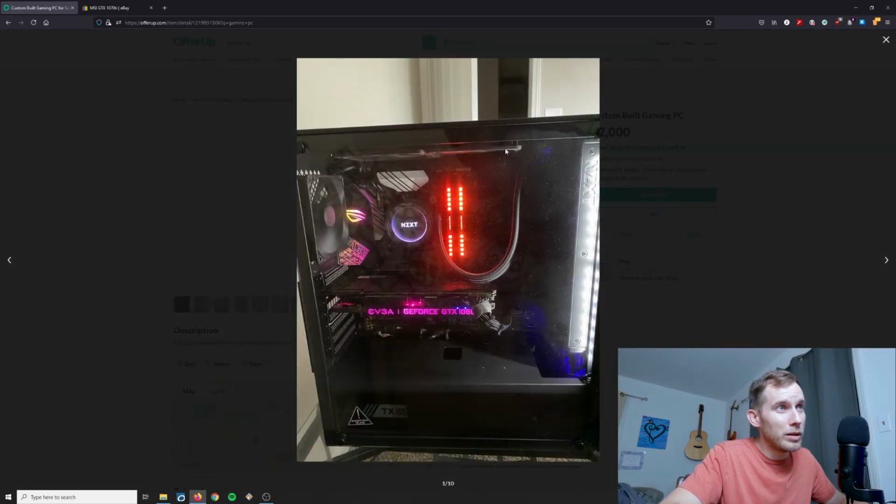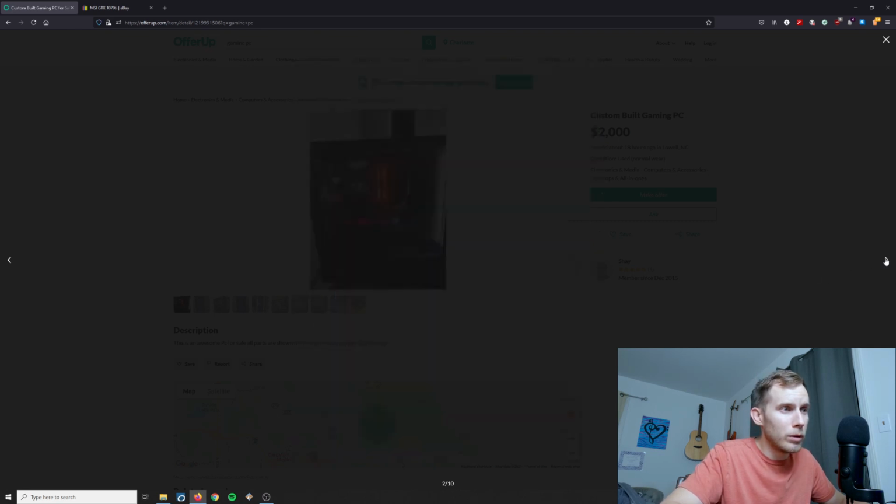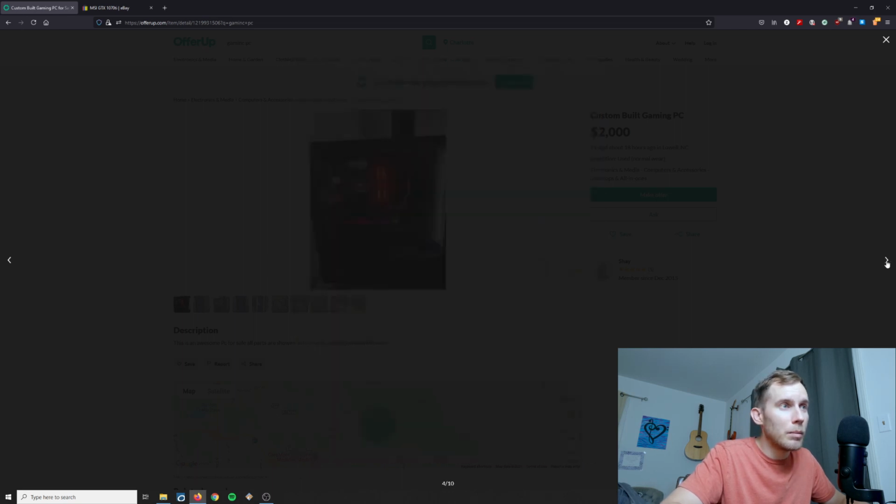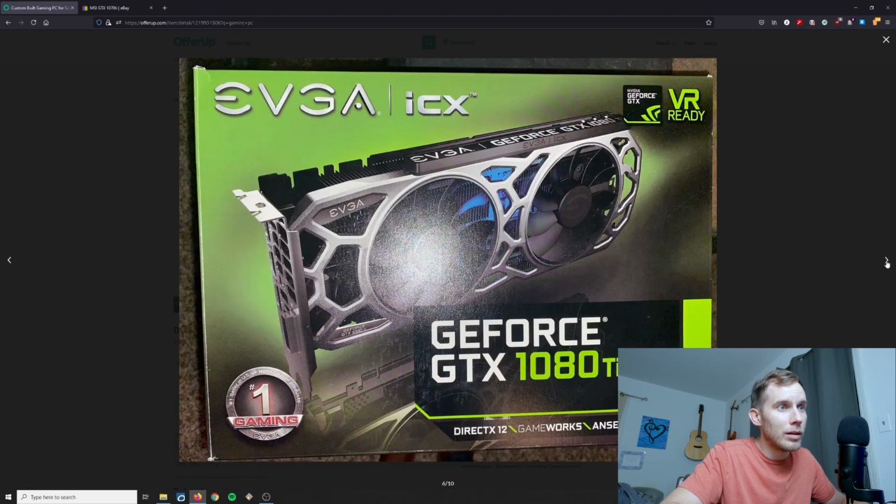It's got the cooler. No, I hate that mounting spot for it. Got the Asus motherboard. Looks like an okay power supply. Oh, it's a 1080 Ti. He knows he has something decent.